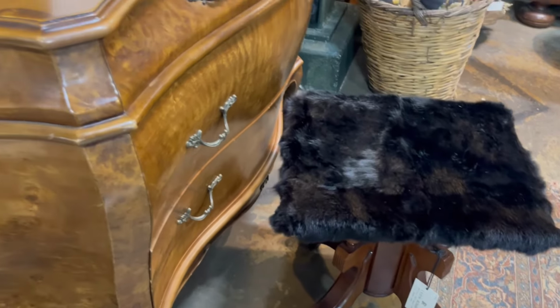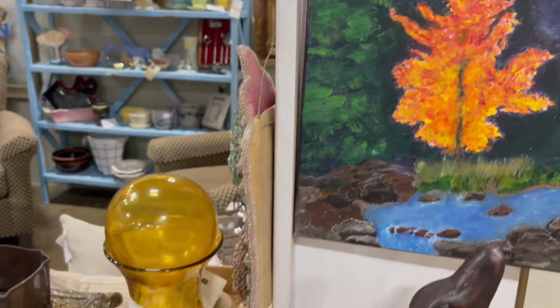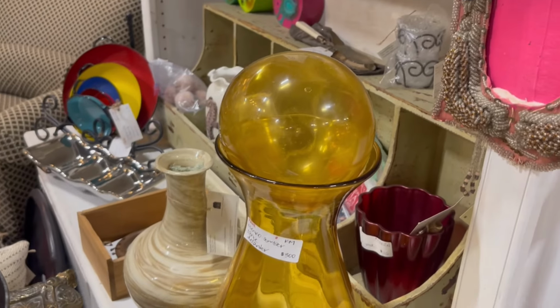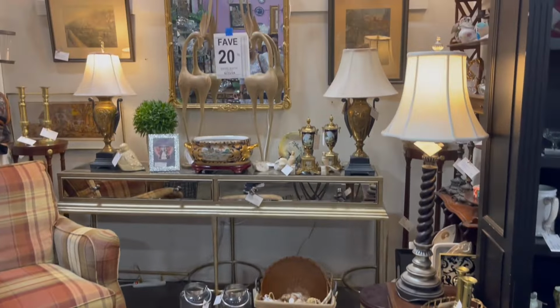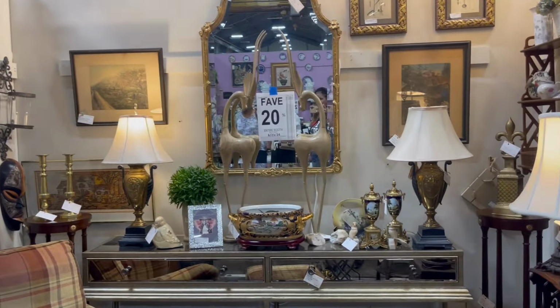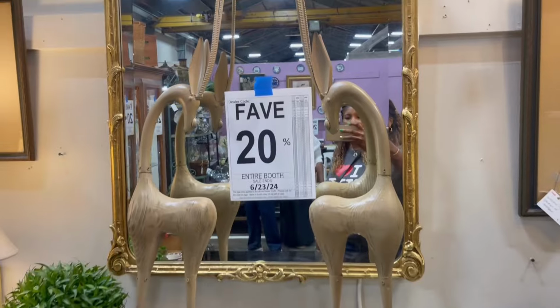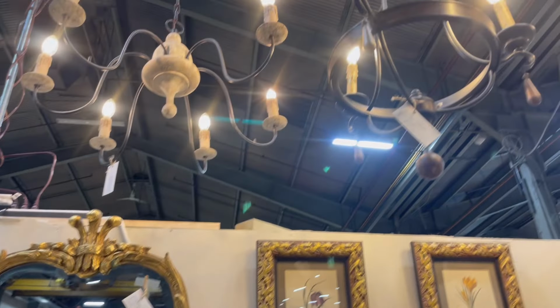So I did mention that I'm looking for like an antique stool type of situation for my art table. I did not find one, but I had my eye open for something that I may be able to use for that. I did like that yellow vase though. I thought that was really pretty. The day that I was here, everything was on sale. It was anywhere from like 10 to 25% off of every single item. So there was a lot of people in here trying to look for good deals.